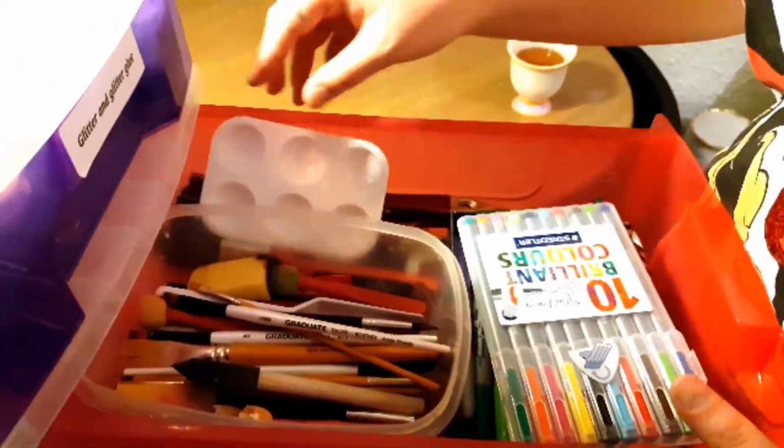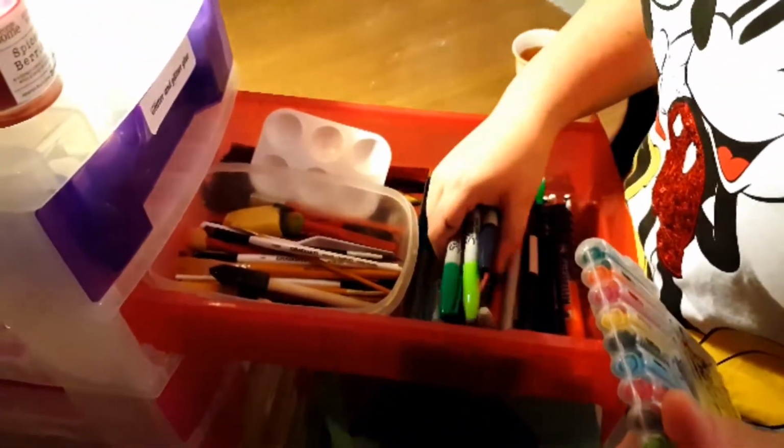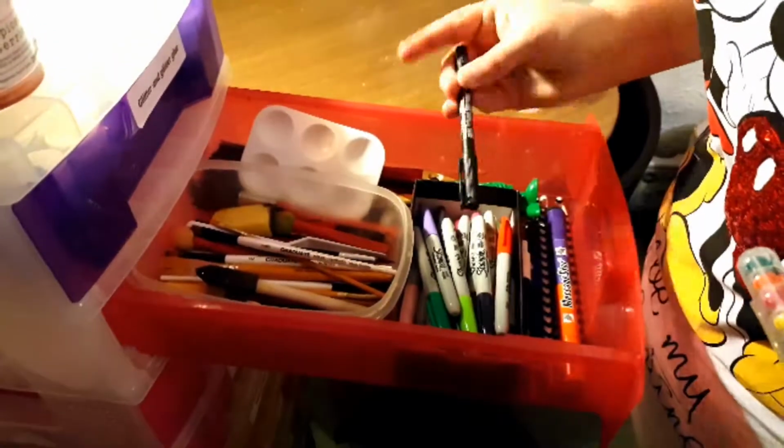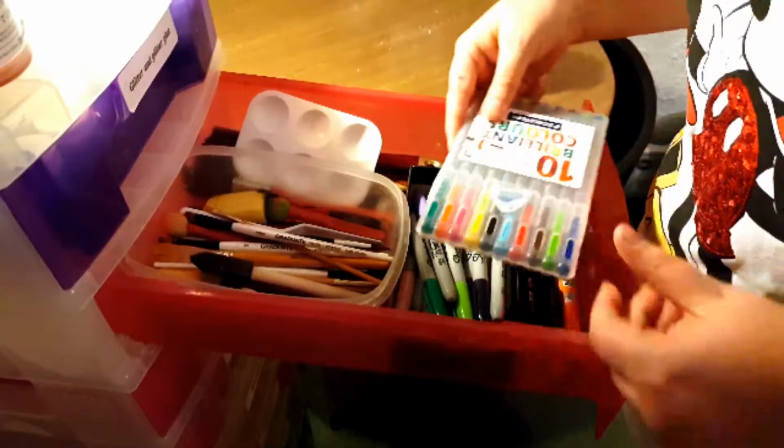I got a painter's tray. I'm not sure where my other one is right now. My thin liners, which my mum got me. My Sharpies, which is what I mostly use for writing. And then I've got my whiteboard pen, my fancy writing pen, and then some pencils just in there.